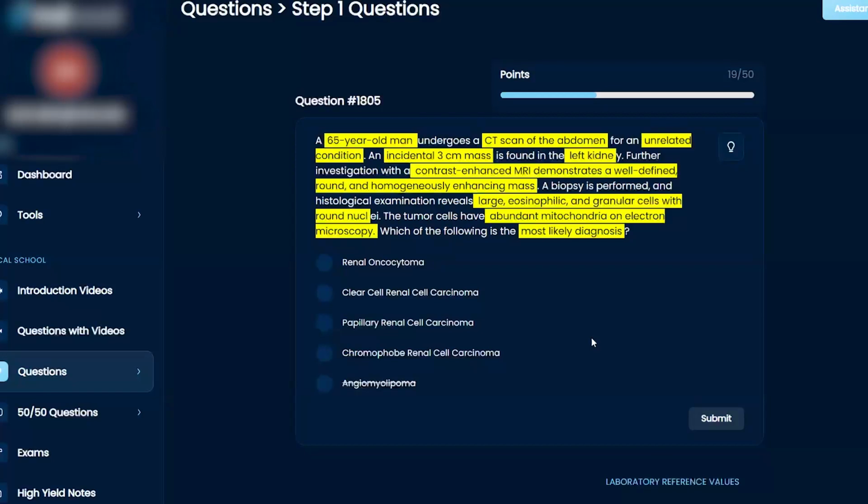And then it says the tumor cells have abundant mitochondria on electron microscopy, which in my mind is kind of worrisome because that means it's very active, right? But I don't know. So now I'm confused. I'm just talking you through how I'm thinking through it. Because you have a 65-year-old man, it's incidental, he's not having any symptoms, and it's 3 centimeters, well defined, round. So in my mind, this points more toward a benign thing. If I were to bet on the answer, I'd probably pick something benign. Is that actually correct? I don't know, but that's how I worked through this.